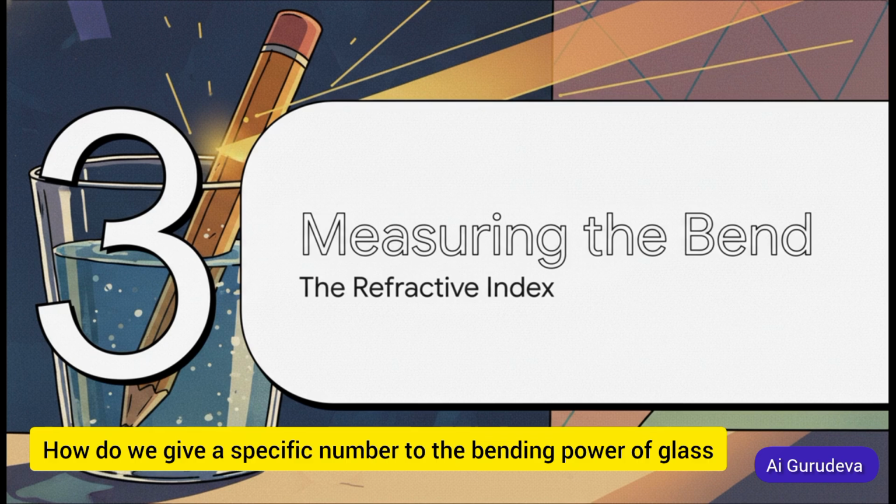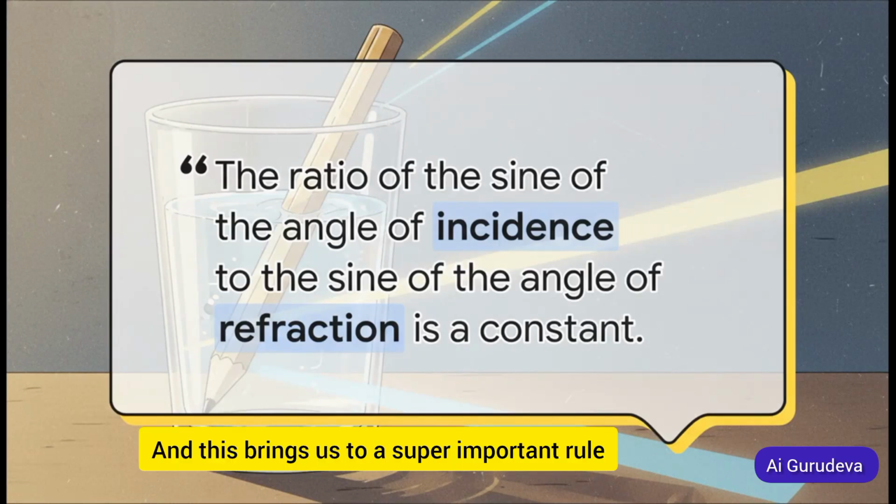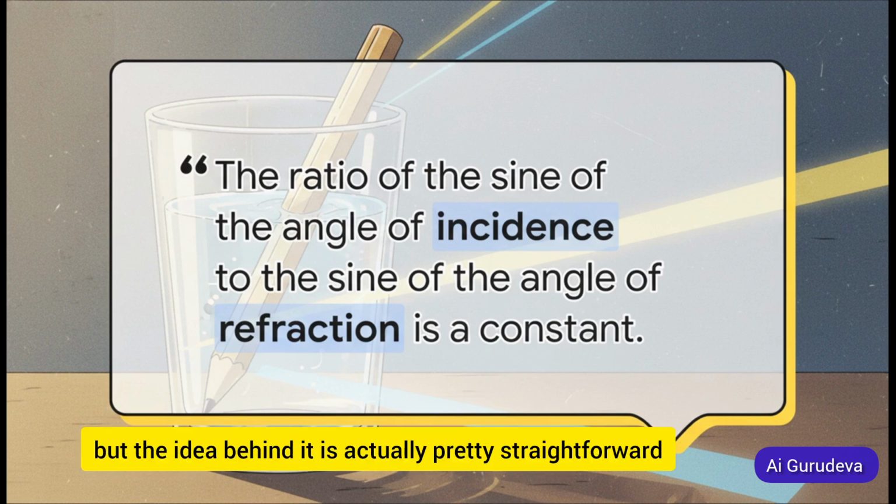How do we give a specific number to the bending power of glass or water or even a diamond? For that, we're going to need a law. And this brings us to a super important rule in optics called Snell's law. Now, I know it sounds a little mathy, but the idea behind it is actually pretty straightforward.